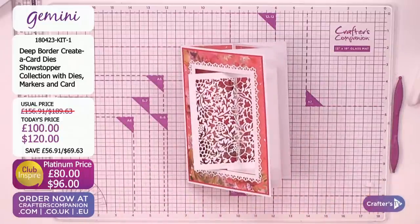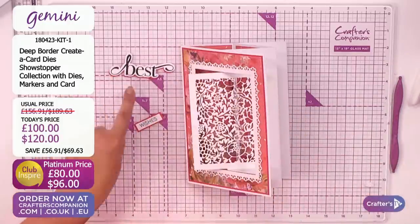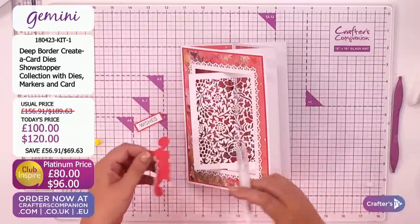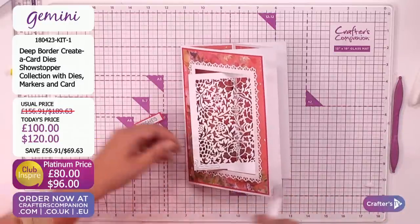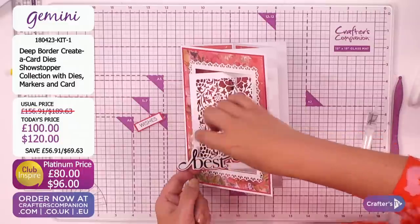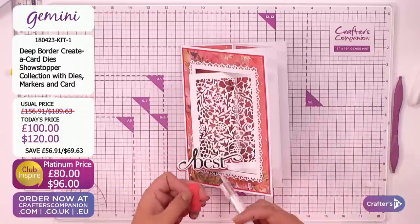And then actually, just keeping this one simple, I haven't done an awful lot. I've just used one of our stamp and die sets where you've got the best and the wishes. And I'm going to stick this along the bottom here. You know what, people are twigging to how easy it is to put a K card together. Laurie just says, oh my gosh, I can't believe that's so easy. Yeah, you just assume it's difficult, don't you, until you see just how easy it is.